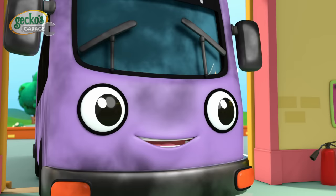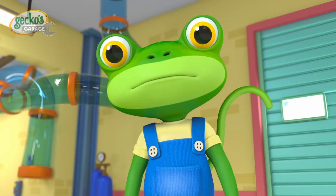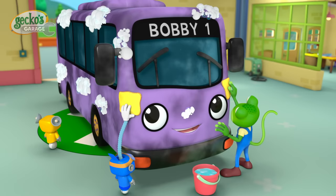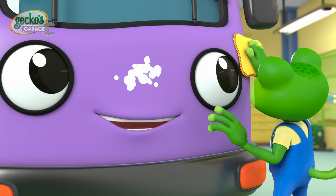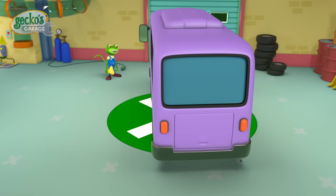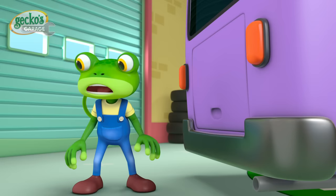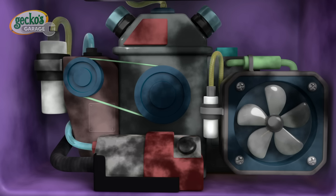Oh, you're dirty again. How did that happen? I think we're going to have to wash you by hand. Squeaky clean! You can get back to your bus route, Bobby. That's what's making you dirty. Your messy old petrol engine.